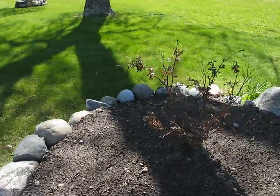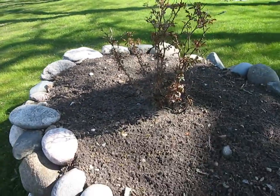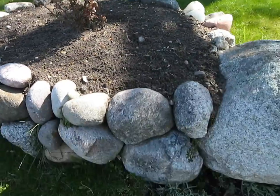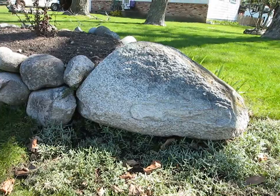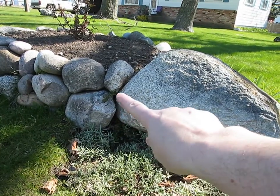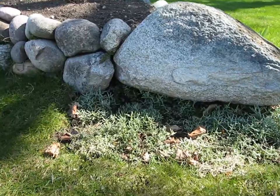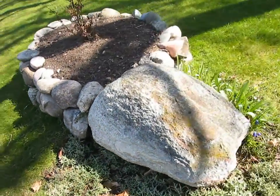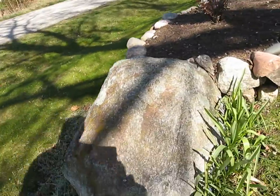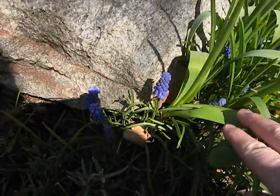So here is the other Mystic Fairy Rose that we had. And in this flower bed, the bummer is when this rock got placed, it got placed on top of a shrub. And so the shrub continues to try to grow out. Don't know what it is, but this is Snow on the Mountain that my mother gave me. And I just remembered what it's called. This is muscari. These little guys right here are muscari.